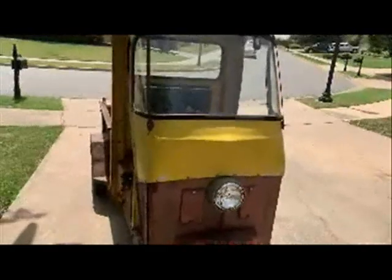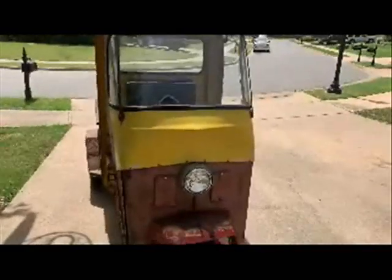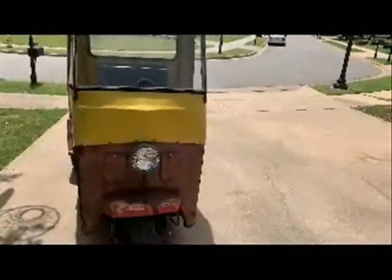Now that we've gone over the history of the Cushman nameplate, let me go on and tell you about this one after we get it going. So let's go and start it up and see how it does. The startup process on this is a little bit different than a traditional vehicle.